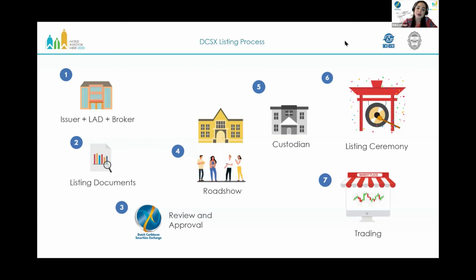So, as mentioned before, the DCSX is internationally oriented and looking forward to opportunities in the global market. Our trading platform was launched on February 1 last year, offering our brokers a digital platform for trading. Along with the core business of an exchange, matching the offering and demand of capital, listing securities can also be used as a wealth planning, privacy, and tax optimization tool.